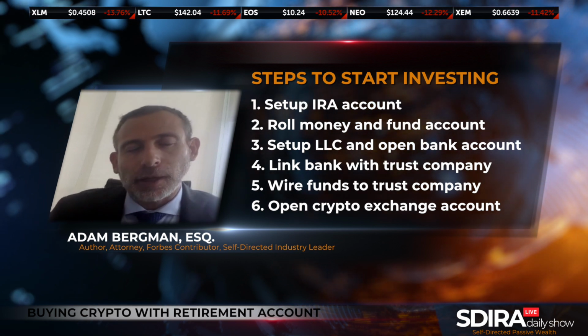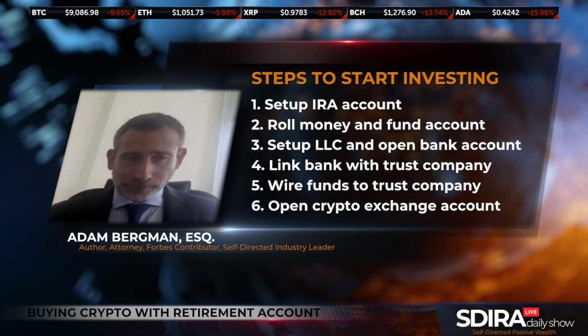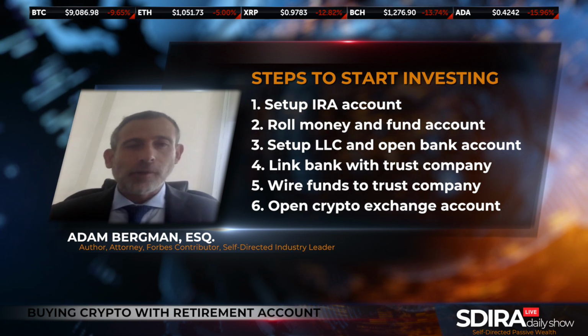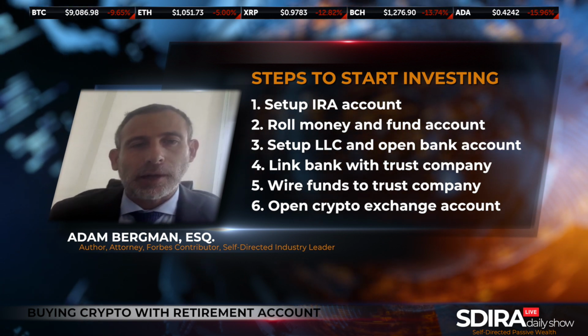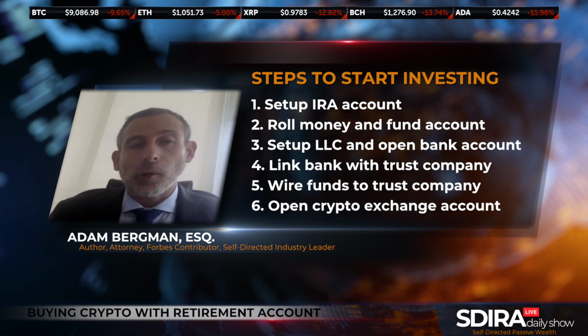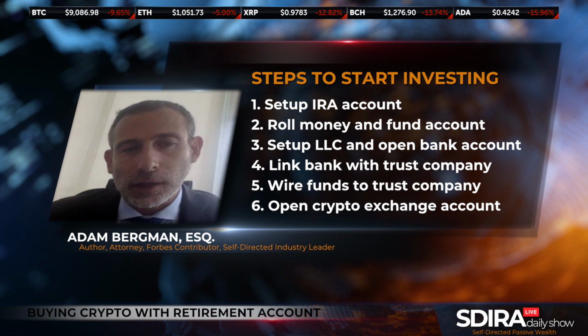But you still get limited liability protection if you're interested in it, although in crypto it's not super important. And then from there, use the manager of the LLC. Step six, you'll go open, let's say, a Coinbase or Gemini account at an exchange. Exchanges like Gemini and Coinbase can each open institutional accounts in the name of the LLC.